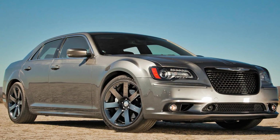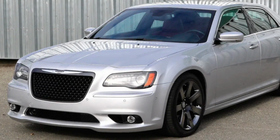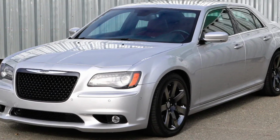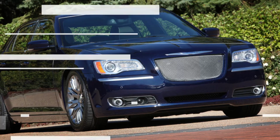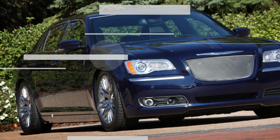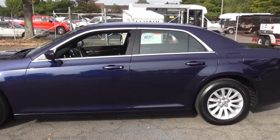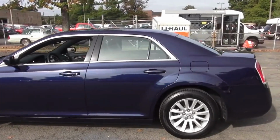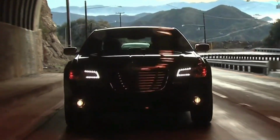The 300C and 300S V8 get a 5.7-liter V8 good for 363 horsepower and 394 pound-feet of torque. 5-speed automatic and rear-wheel drive are standard, but all-wheel drive is optional. The SRT8 gets a 6.4-liter V8 good for 470 horsepower and 470 pound-feet of torque. Rear-wheel drive and a 5-speed automatic with paddle shifters are standard.